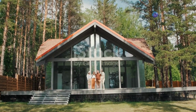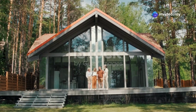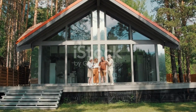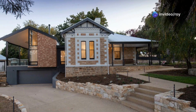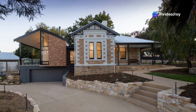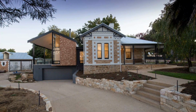Hold on to your hats, folks, because we're about to step into the architectural marvel that is Fallingwater. Designed by the legendary Frank Lloyd Wright, this house is a true icon. But even icons need a little update now and then, right? Now, we're not talking about changing the exterior, that's sacrilege. We're talking about bringing Fallingwater into the 21st century with some subtle but impactful upgrades.